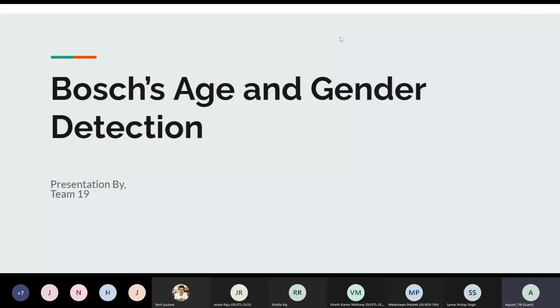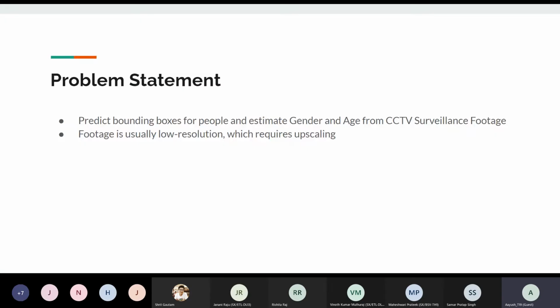I hope my screen is visible. Yes, it is. So, good afternoon. We are Team 19 and on the BOSCH mid-prep event, Age and Gender Detection. The problem statement was to predict the bounding boxes from CCTV surveillance footage of people's faces and use that to predict their age and gender. And considering that the footage is low resolution, it typically requires upscaling to get decent predictions.